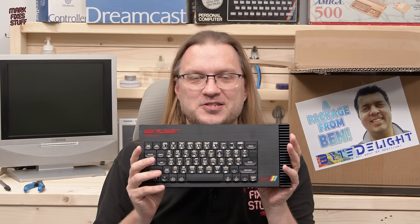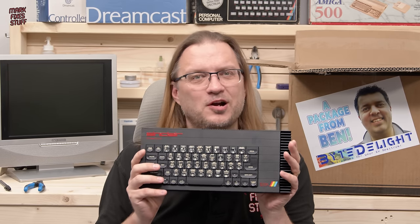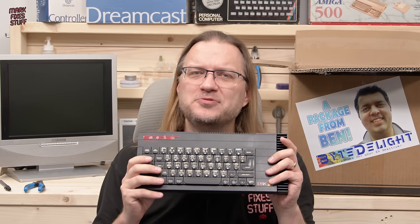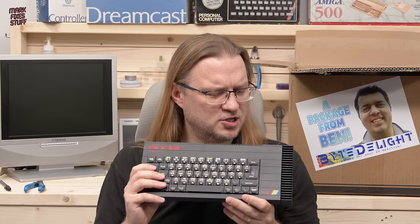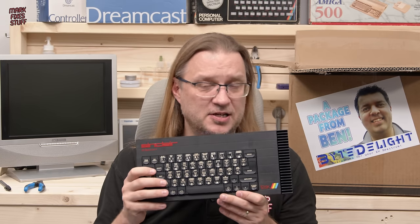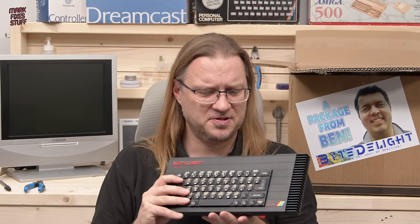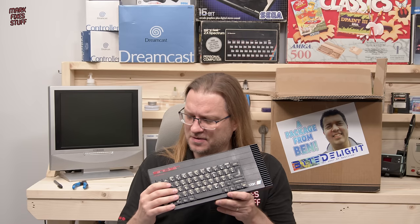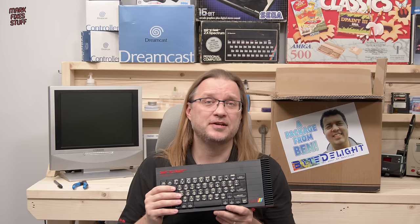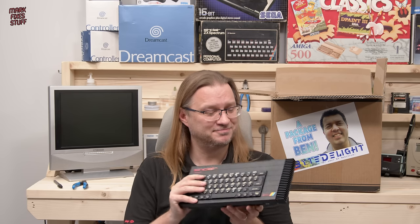That is a 128K Spectrum toast rack. The most desirable model. Perhaps not the most desirable Spectrum model overall because you've got the issue one rubber keys and the issue five, which is pretty much unobtainium, but does exist. But this is the best 128K model. That's really generous, Ben. Thank you so much. This is going to be my streaming machine from now on. Oh, that's really nice. Thank you.